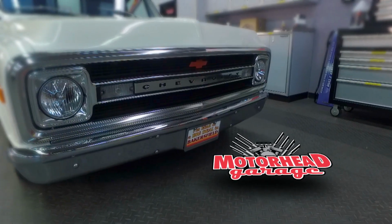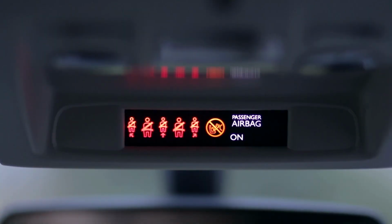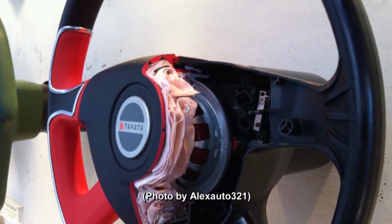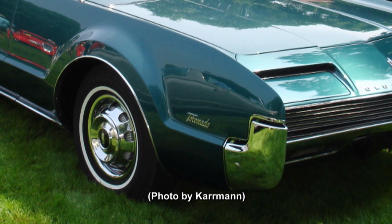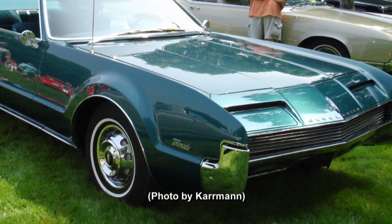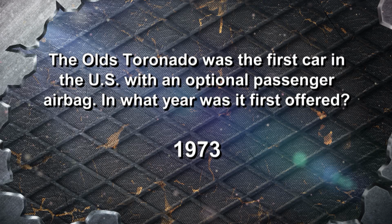Now time for some Motorhead Garage trivia. Alan Breed made a major automotive breakthrough in 1968. His sensor and safety system was the world's first electromechanical airbag system. The Oldsmobile Toronado was the first car made available to the public with an optional passenger airbag. In what year was it first offered? It was 1973.